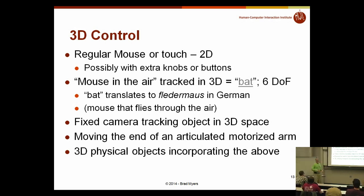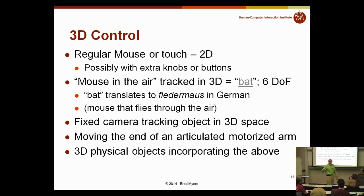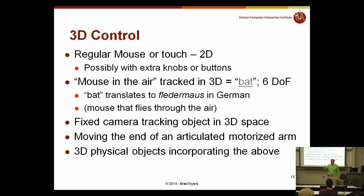So the idea of a bat is you take the mouse up in the air, and as you move it around, the computer can measure all three dimensions. And usually 3-dimensional mice are also 6 degrees of freedom, so if you tilt it, it knows that too, right? Nowadays we do that all the time with our phones, with accelerometers and things like that, but most of the systems we'll see work in a different way. But that's the general idea, that you can have 6 degrees of freedom to basically pick the mouse up off the table.